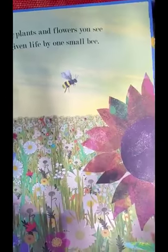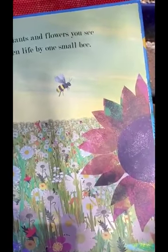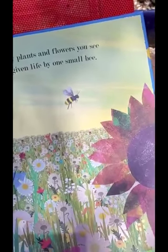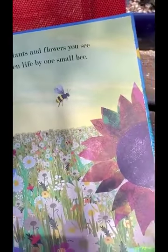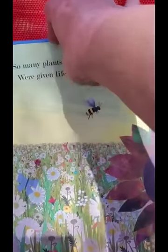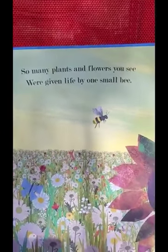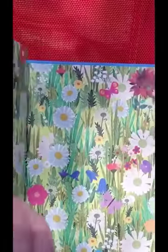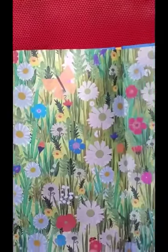And just like our meadow, our beautiful desert has many animals that live from the flowers and plants that the bees help to create. Because the pollen helps the flowers to make seeds, and the seeds make more plants. Boy, isn't that great? So many plants and flowers you see were given life by one small bee. Oh my goodness, and look at all of these plants in their meadow.